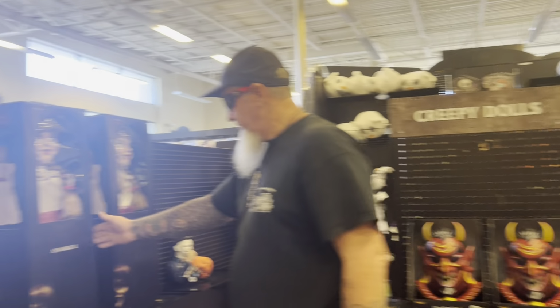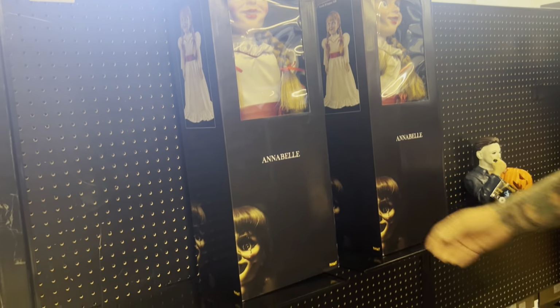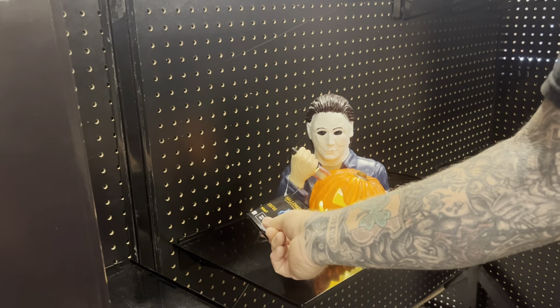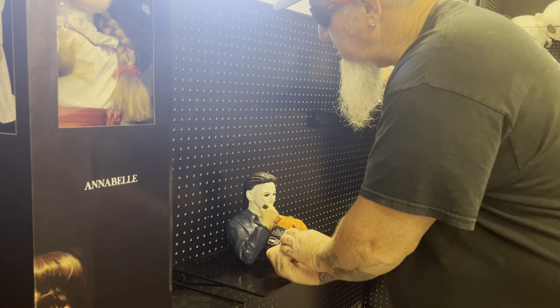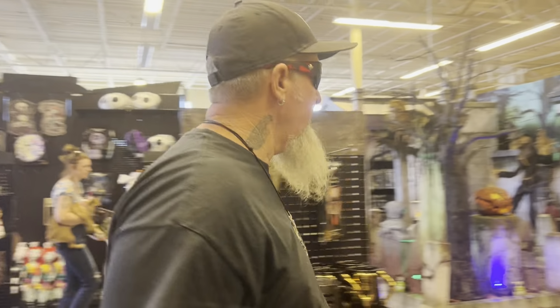That's a classic look, you know? We got Annabelle over here. You gotta love her. Awesome. Annabelle's looking good. We got Michael Myers carving a pumpkin. Look at that, that's pretty cool. I like that. $44.99 for this. A little pricey, but if you're a collector and a good fan, good thing to buy.